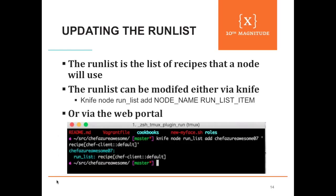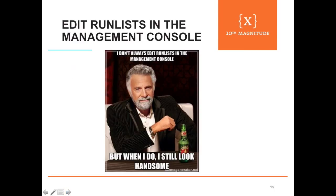We can also do it, and you can see in that screenshot down there at the bottom, that shows you the outcome of that. That was adding the Chef client cookbook recipe, default recipe to that particular node. That's doing it at the command line. We can also do it through the portal.